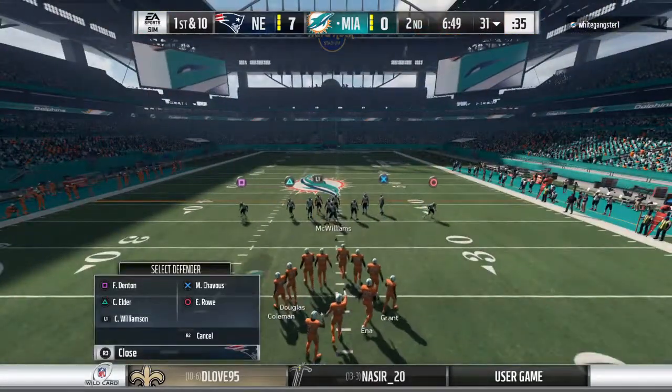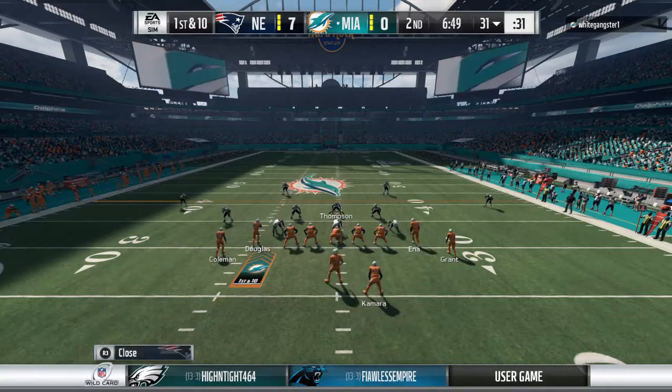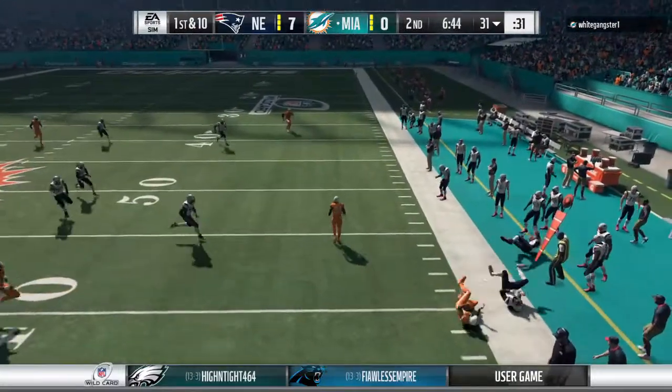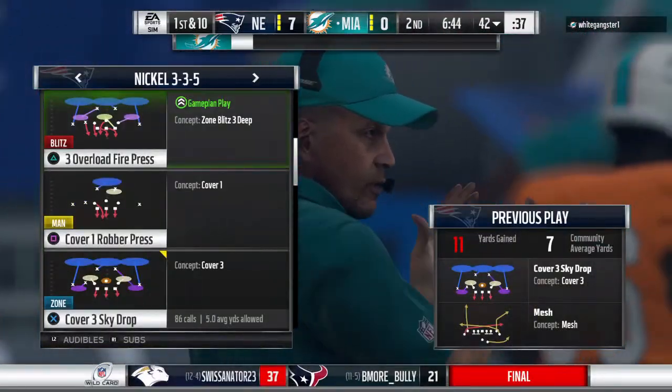Everything looked good. Good snap, good hold. Sometimes, though, the ball just doesn't want to go where you want it. And this one winds up no good. They go back to the air here after the INT on the last drive. Coleman has it here right side. A Miami first down, that one going for a gain of 11.